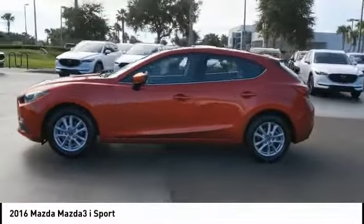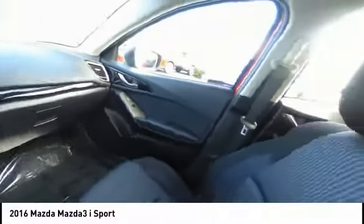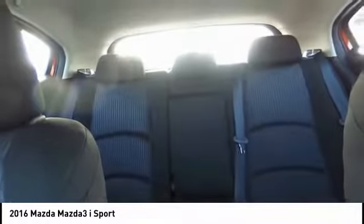Here are some of this vehicle's great options: electronic stability control, rear spoiler, brake assist, traction control, stability control, daytime running lights, remote keyless entry, engine immobilizer, speed control, tire pressure monitor. Come see the car for yourself.